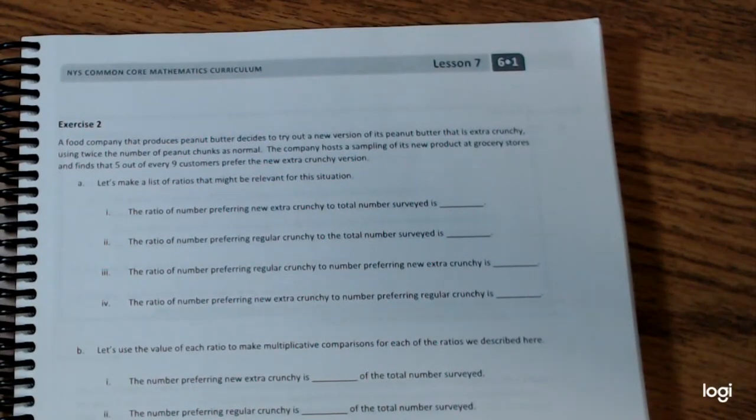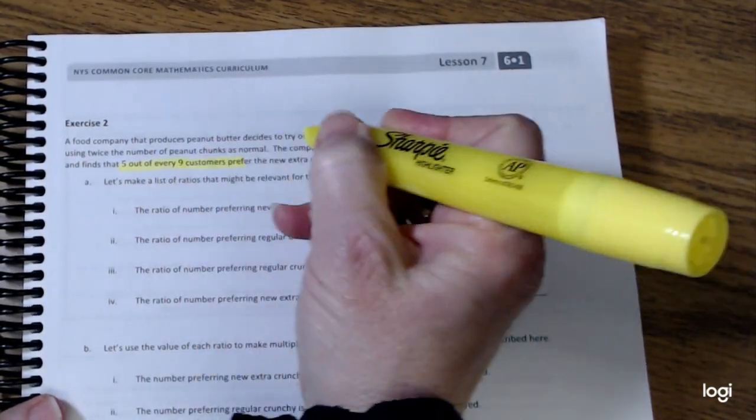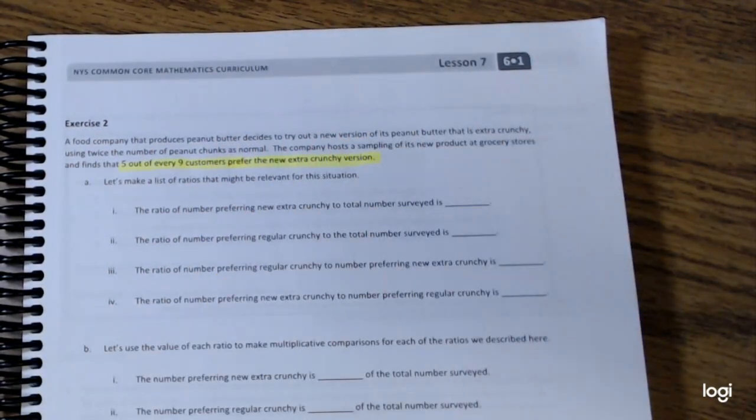Okay, you should be ready for exercise 2. We're going to talk about some peanut butter here today. It says a food company that produces peanut butter decides to try out a new version of its peanut butter that is extra crunchy, using twice the number of peanut chunks as normal. The company hosts a sampling of its new product at grocery stores and finds that 5 out of every 9 customers prefer the new extra crunchy version. So we're going to highlight our new ratio: 5 out of every 9 customers prefer the new extra crunchy. I want to go ahead and put notes here on the top.